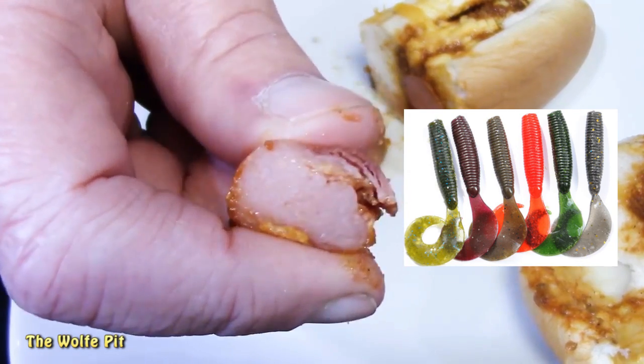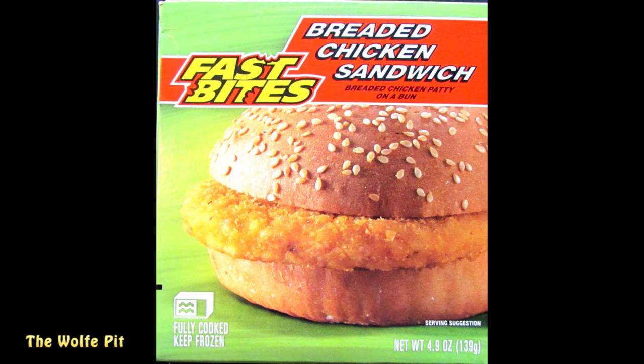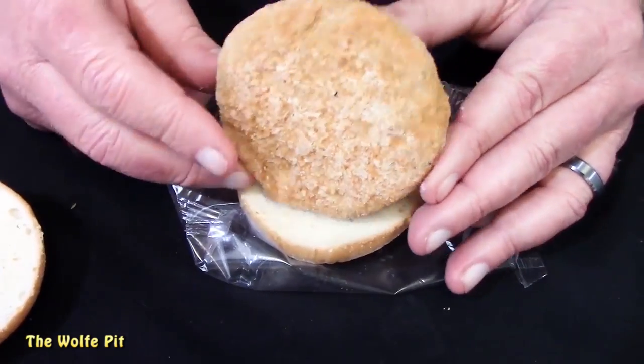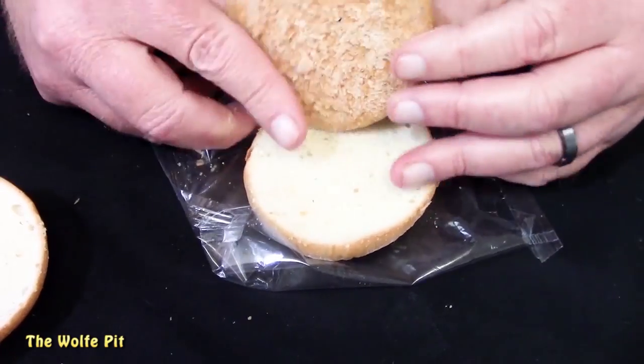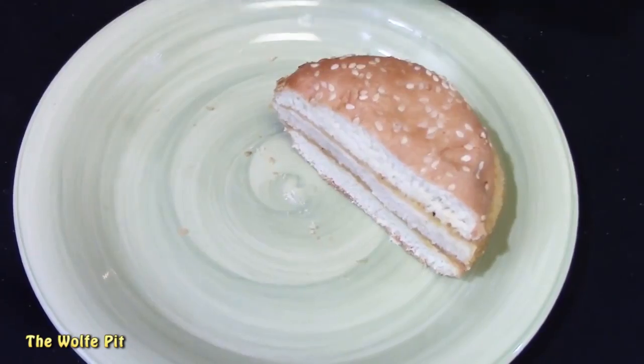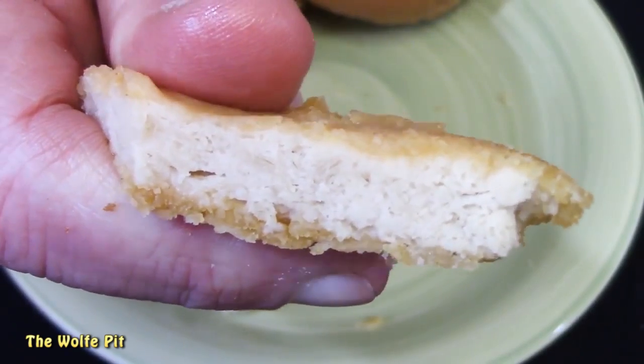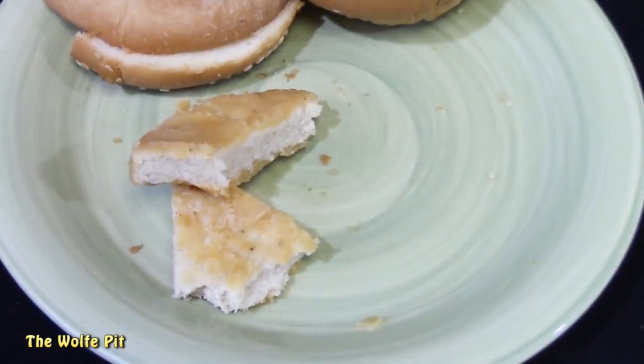The Fast Bites breaded chicken sandwich wasn't really any better, and it also had a whole lot of ingredients. It was more bland meat slurry formed into a meat patty with an overabundant amount of fillings and breading. And the bun was very dry. Overall, not very good at all.